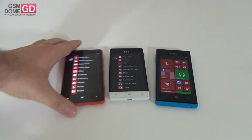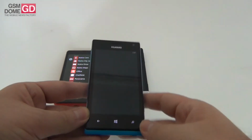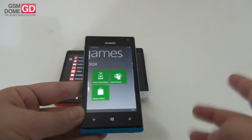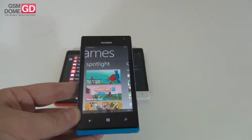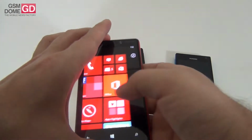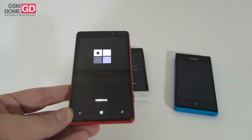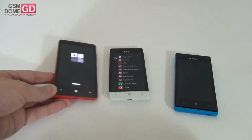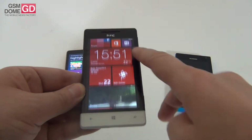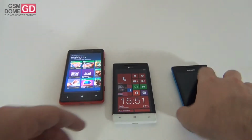Now, as far as the CPU is concerned, well, let me start with the Huawei this time. So this Huawei handset comes with a Qualcomm Snapdragon dual-core MSM8230 processor. It's a 1.2 GHz CPU here with an Adreno 305 GPU. And next up, we're moving to the Lumia with a Qualcomm Snapdragon dual-core MSM8960 this time, 1.5 GHz, and the GPU Adreno 225. And finally, we got here the HTC with a Snapdragon dual-core 1 GHz CPU with Adreno 305 GPU. And I must mention that all three handsets have microSD card slots.